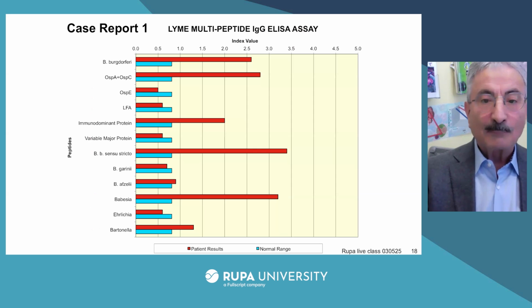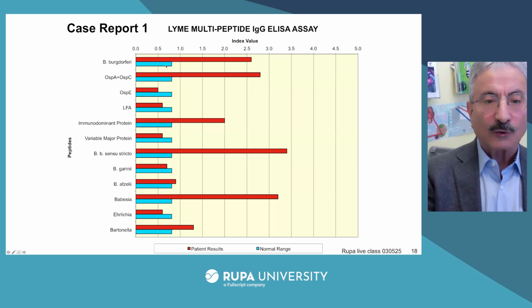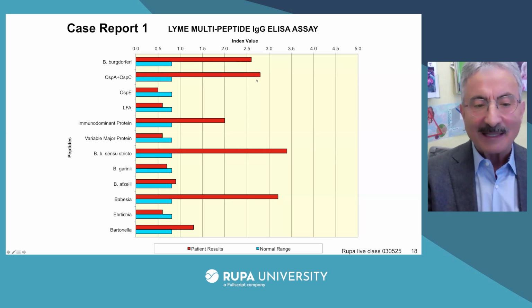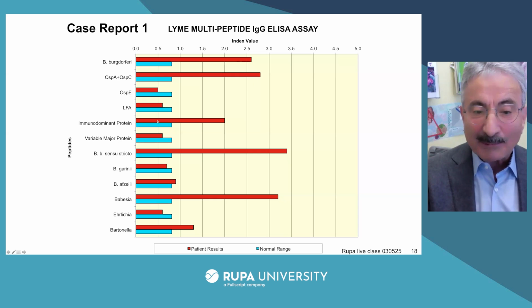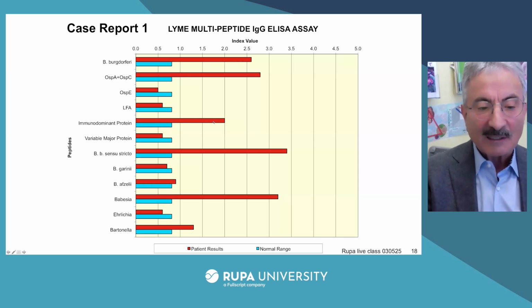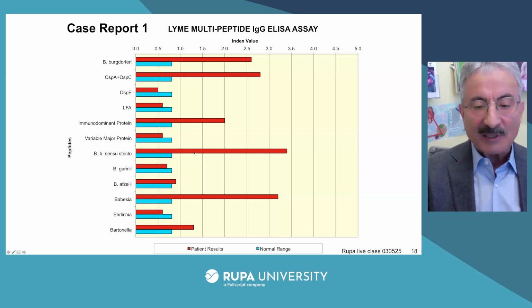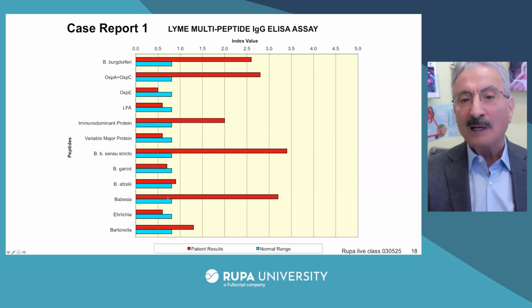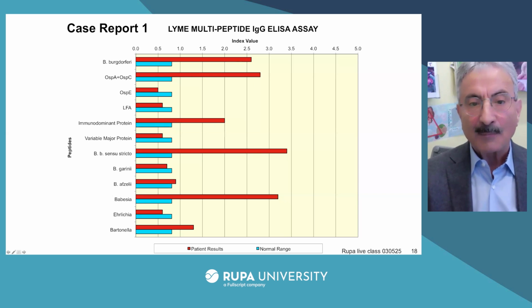As you can see, for Borrelia burgdorferi, the blue is the control, our reference range, and the red is the patient's results. Borrelia burgdorferi IgG by ELISA is very high. Outer surface protein A and C are very high. C6 peptide, which some laboratories use to diagnose based only on this, was positive. The subspecies sensu stricto is extremely high, and probably due to cross-reactivity or simultaneously, the patient did suffer from Babesia.